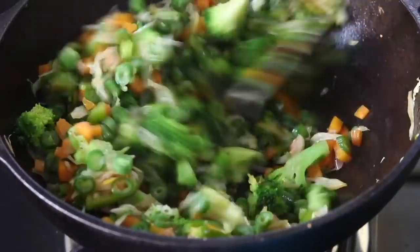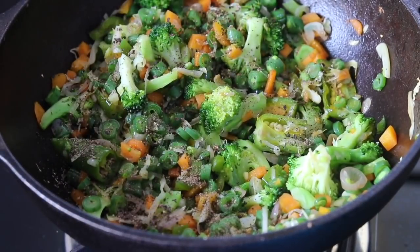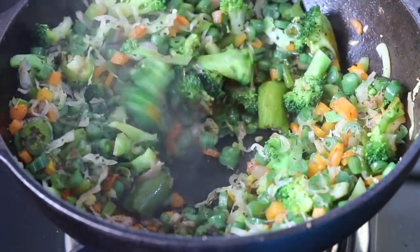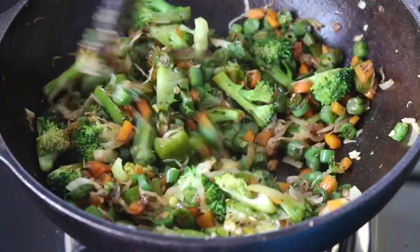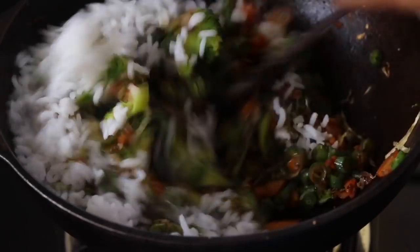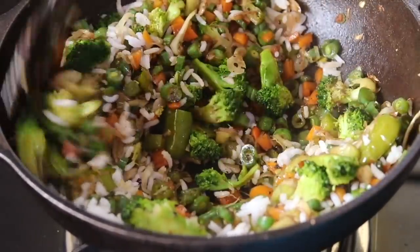Once the vegetables are half cooked, I'm adding in half teaspoon freshly ground black pepper powder, 1.5 teaspoon coconut aminos. I prefer to use coconut aminos instead of soy sauce, and I'm stirring it really well. Add in 1/3 cup cooked rice. I'm using the rice variety which is called as ponni rice here in Kerala, and I'm stirring it really well.